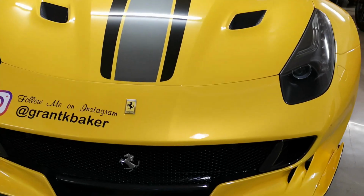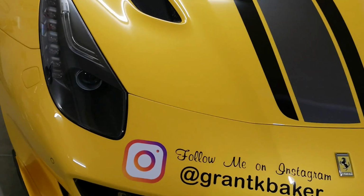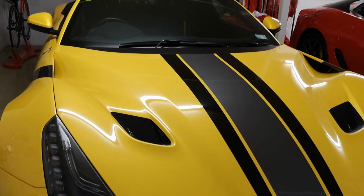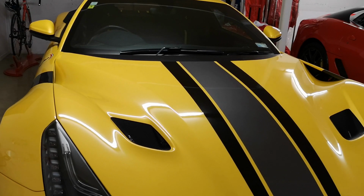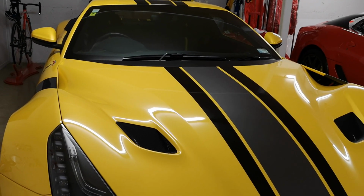But we put a heap of extras into this car. So this is a special paint. It's a triple layer yellow paint. So it's got a real glow to it, a real kind of luminescence. And it's got a few very special things like the painted shields on the side.